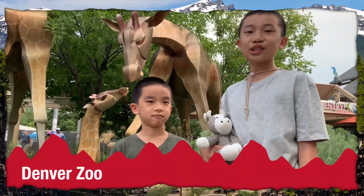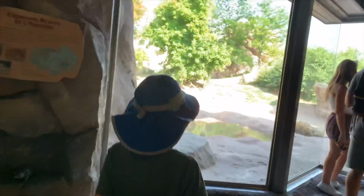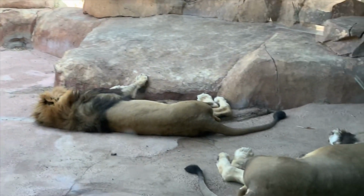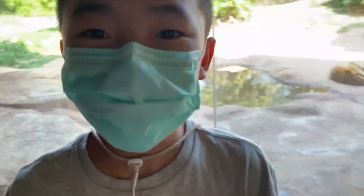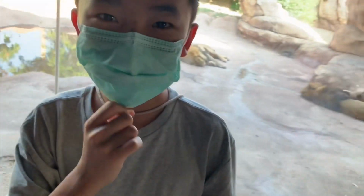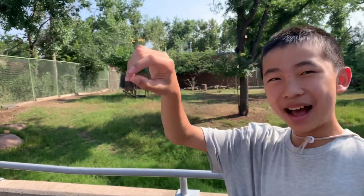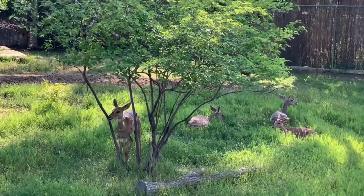Now we are at Denver Zoo. Over here are lions that are asleep. They're so cute when they're sleeping, but they're so ferocious when they're awake. The gazelles look like someone took those icing tubes and put strips of icing on their backs.